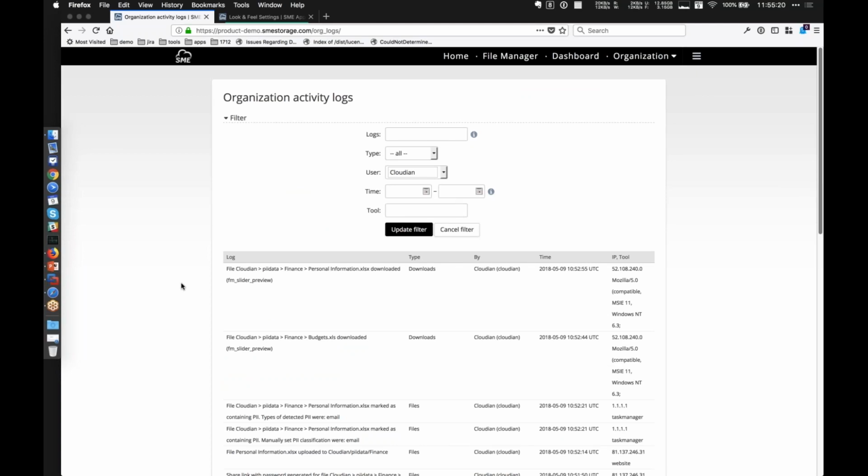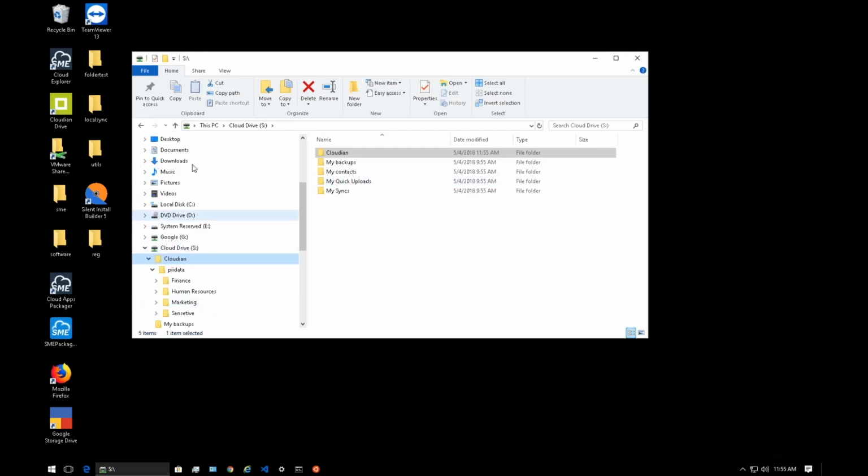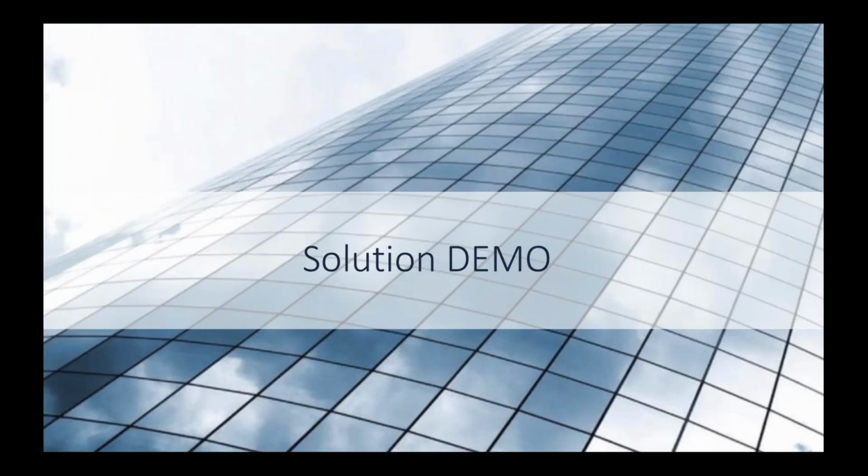Up to now, I've been showing you all these things in the user interface. You can also access exactly the same data in Windows, just as a native Windows drive. So that's the file that we uploaded. The user can edit it and open it and just use it like a normal shared drive. So that was a quick overview of Cloudian and StorageMadeEZ Enterprise File Fabric.